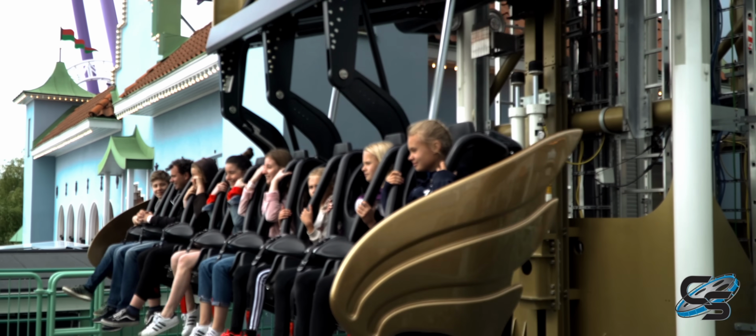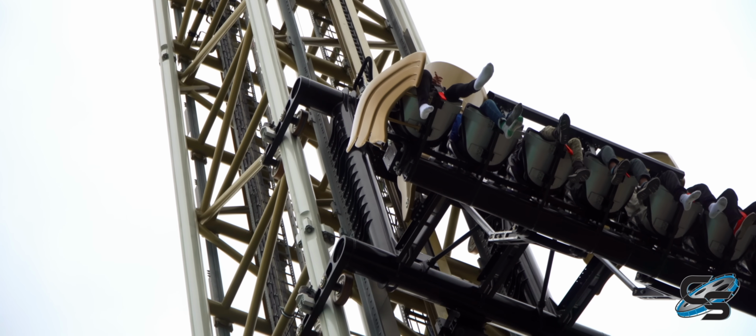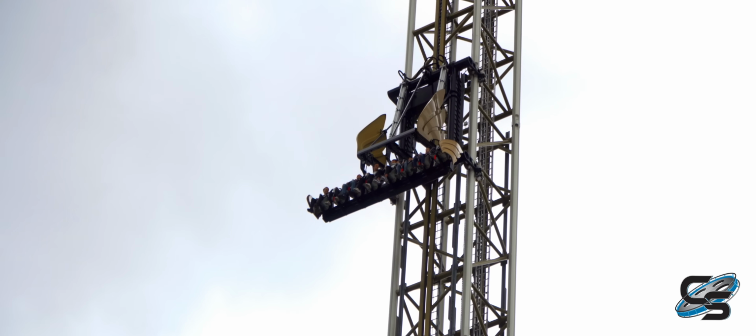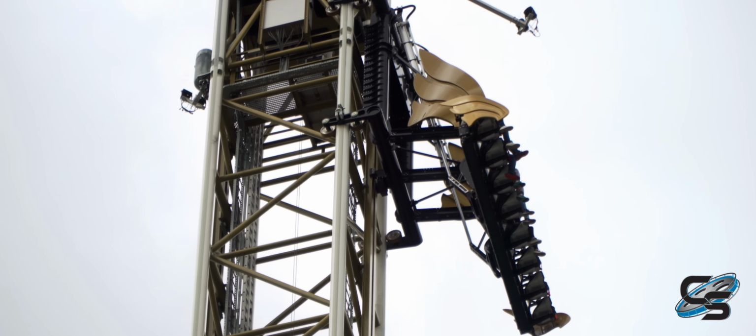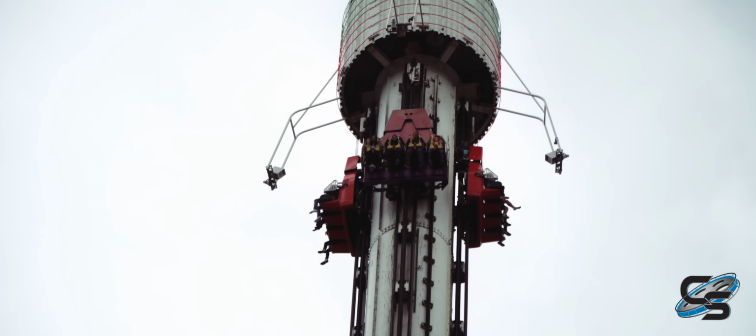I mean, I had done Falcon's Fury before, so I knew what to expect. I think you could make an argument that this one is better than Falcon's Fury. It's so cool. It was honestly probably my favorite ride at Gröna Lund. It's so neat, and I can understand why Gröna Lund has so many tower rides. It's because of space. The ride is just built upwards, so they're able to fit it in so easily.